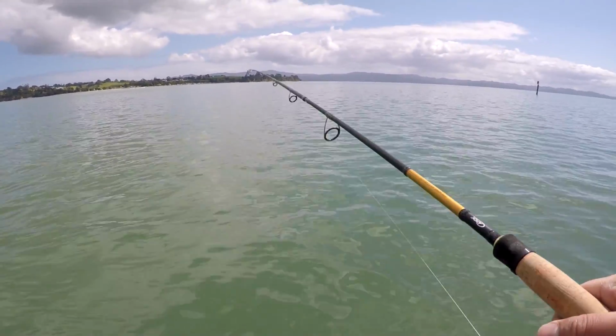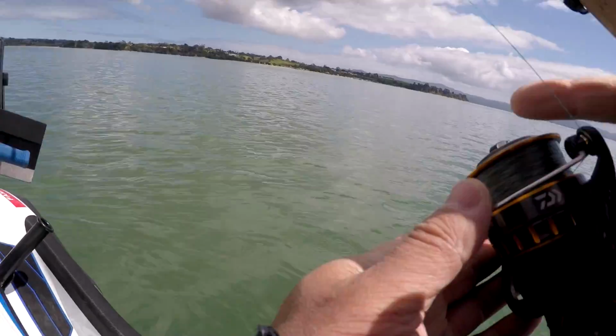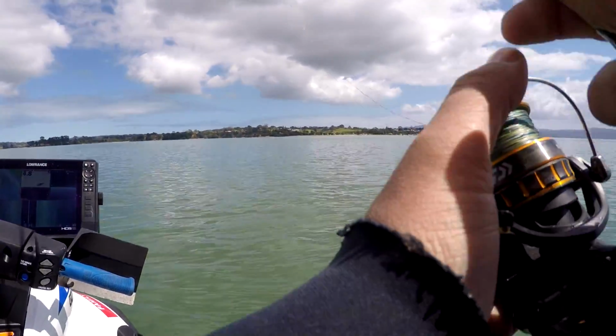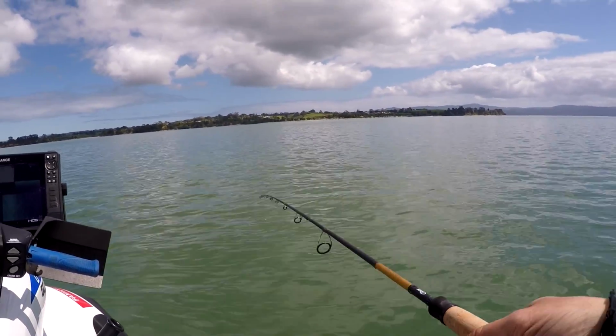So the tide's running out with a decent amount of current now, so just move to another spot and try soft baiting here for a bit. 4.5 metres of water.